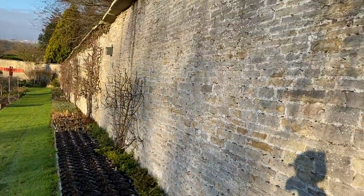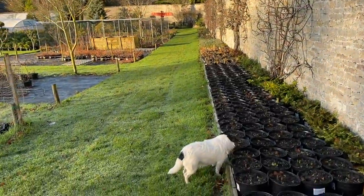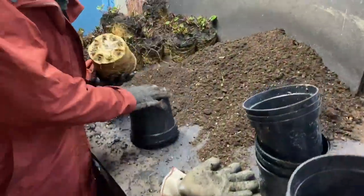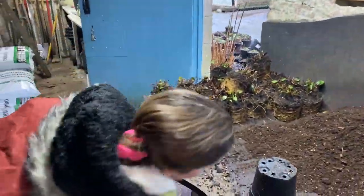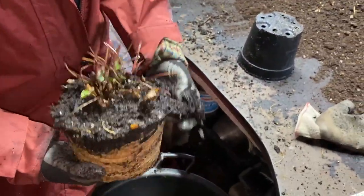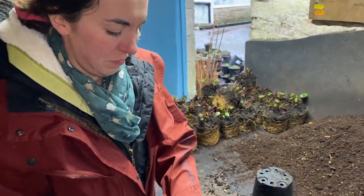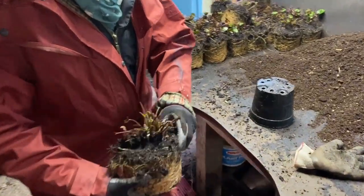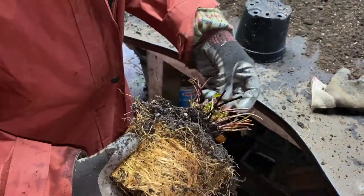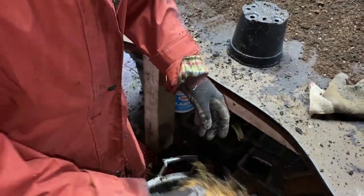It is like a giant storage heater. It's an amazing thing. Go on, Pet. Go and do something useful. We're just sorting these out. Cleaning all the top off. Getting your fingers in. Don't worry if you tear a few roots, it's got plenty. Like so. Any old leaves, don't really want them in. Give you a shake.